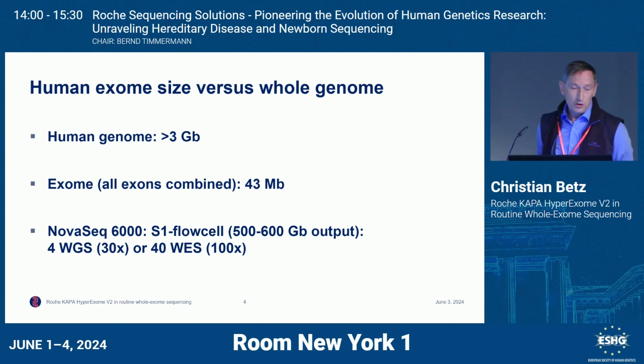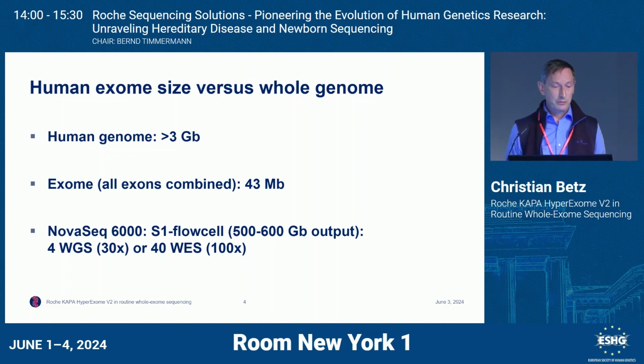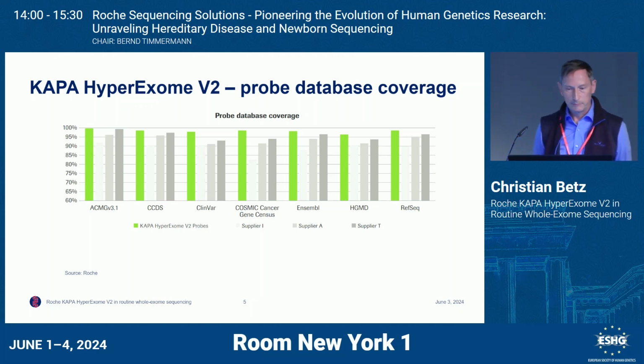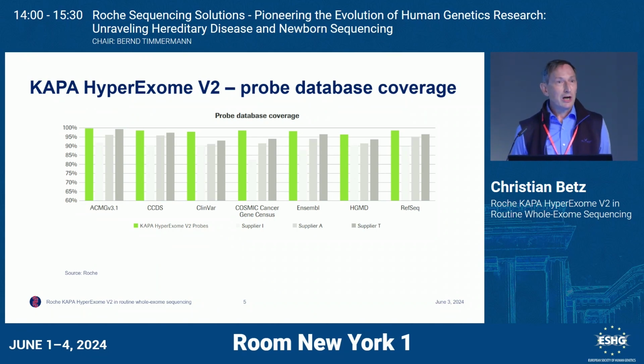We actually have 2 NovaSeq 6000 instruments in our lab using the S1 flow cell, and with this flow cell you can either combine 4 whole genome samples or 40 exome samples, and in our work trying to find a compromise between turnaround time and cost, we usually load 40 exome samples on these flow cells and have like this a really cost-effective way of producing.